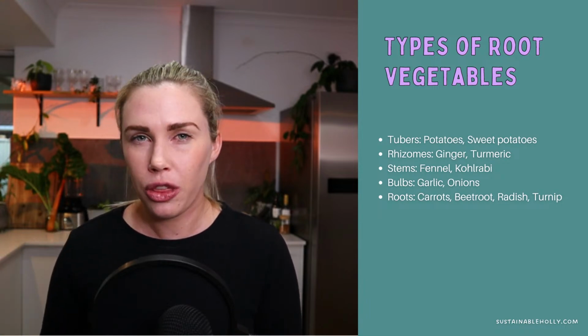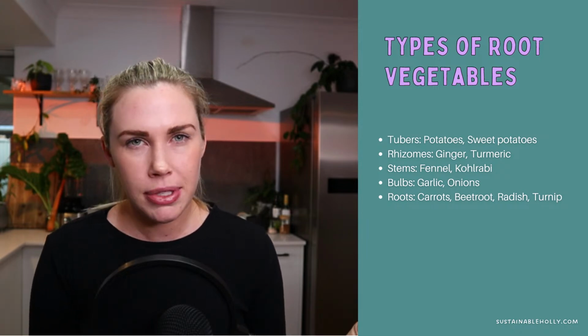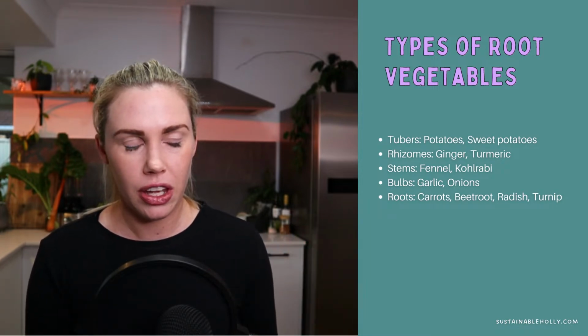So the different types of root vegetables you can get are like your tubers, which are things like your potatoes, your sweet potatoes. Then we've got our rhizomes. So those are more things like ginger, turmeric. And then we've got stems, and these are just roughly how I classify them. I don't know if there's a technical way of putting them, but the stems I think more of like your fennel and your kohlrabi, where it's not the root under the ground that's actually growing into the vegetable. It is more the stem in between. And then we have bulbs, so your garlic and your onions and all those types of things.